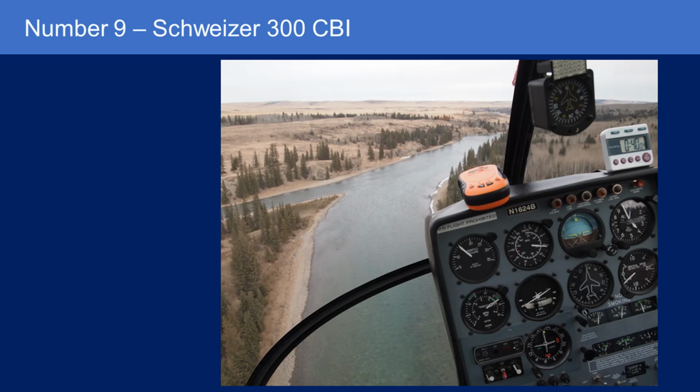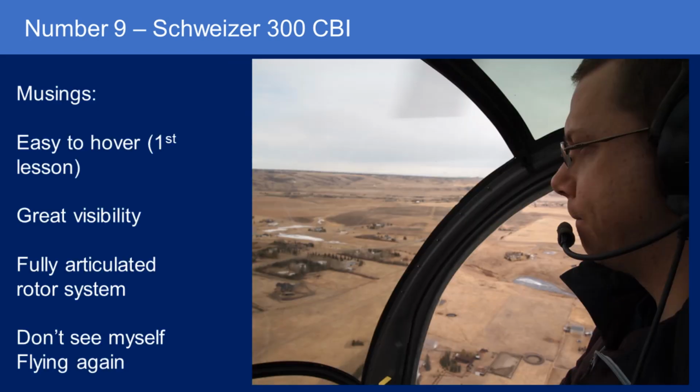It was really easy to hover. I actually managed to hover on my first lesson. I attribute that to a lot of tailwheel experience. I think just flying a tailwheel aircraft, you get a lighter touch for doing wheel landings and whatnot. Had great visibility, a fully articulated rotor system, but I don't see myself flying a helicopter again. I wouldn't go as far as to say I think they're unsafe. I'm risk averse, and at this point in my life, I just don't have a need to.